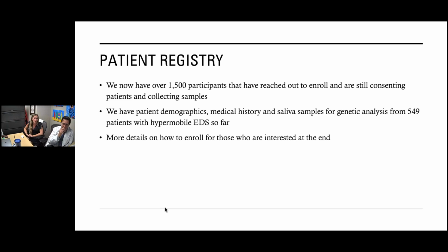So we have established a patient registry, which we started in December of last year. And in that time, we now have over 1,500 participants that have reached out to enroll. We have 5 clinical research coordinators now that are consenting patients every single day. And we are collecting saliva samples from those patients for DNA analysis. We have collected patient demographics, medical history, saliva samples, as I mentioned, from 549 individuals with hypermobile EDS so far. And we are going to talk a little bit more at the end about how you can enroll for those who might be interested.